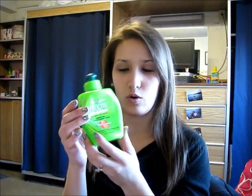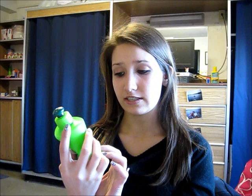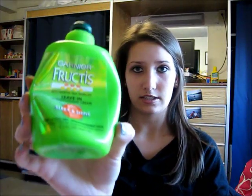The next thing, I think you should always use leave-in conditioner. It keeps the frizz down, and it gives a little bit of extra moisture. The one that I use, I'm sorry, it's really old. Not old, it's just used a lot. It's Garnier Fructis Leave-In Conditioning Cream, from the Sleek and Shine line. It looks like this, except more round.